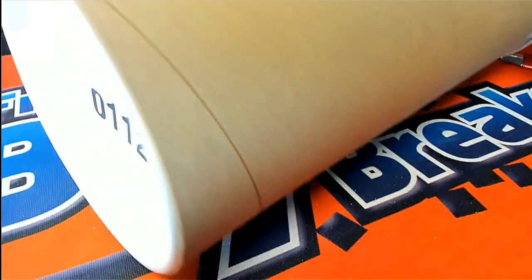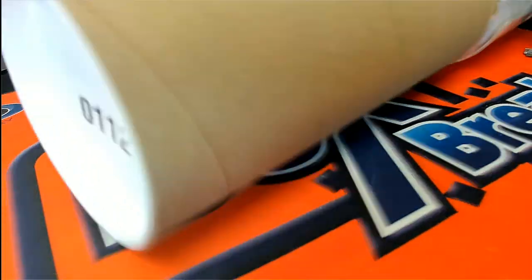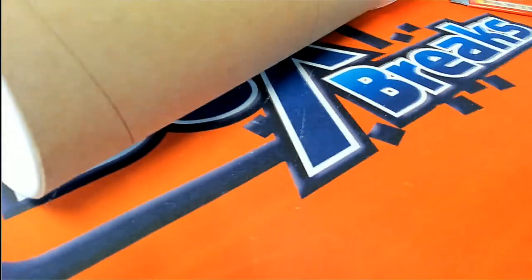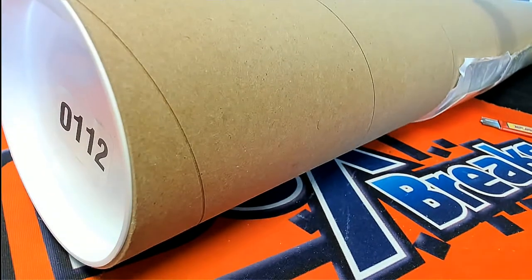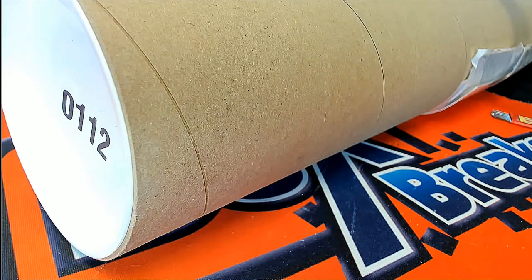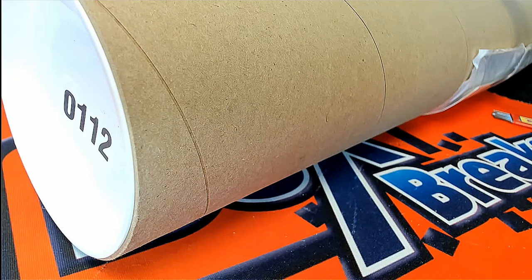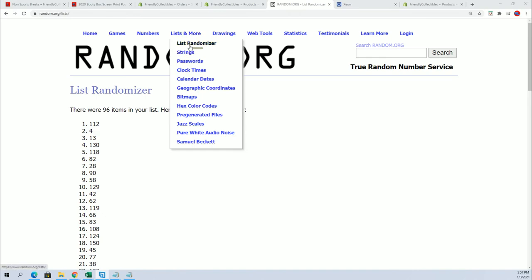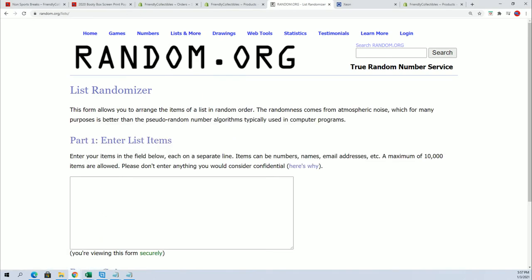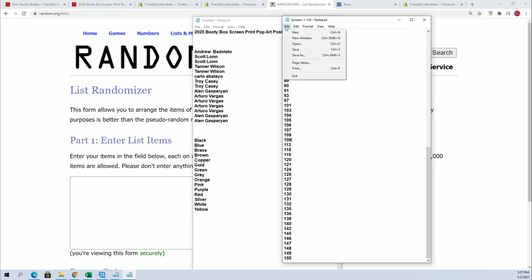All right, so we got our 112 box. There's our envelope. All right. That's cool. So, good luck, because we're going to be opening up this envelope in 112 and find out what color is in there. And let me pull that off the master list before I forget to do that. There we go.